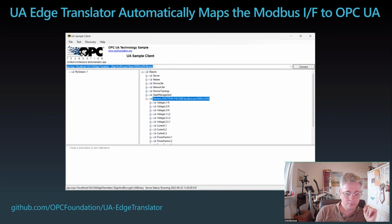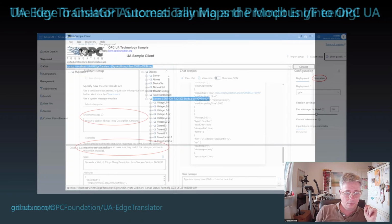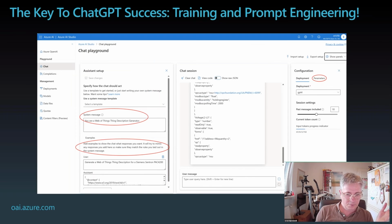Okay, so now, how do we do it, right? And the key to success turned out to be two things. You need to use GPT-4, so 3.5 is not powerful enough to generate a complete Web of Things Thing Description, but GPT-4 is. And then you need to do some training and some prompt engineering, right?